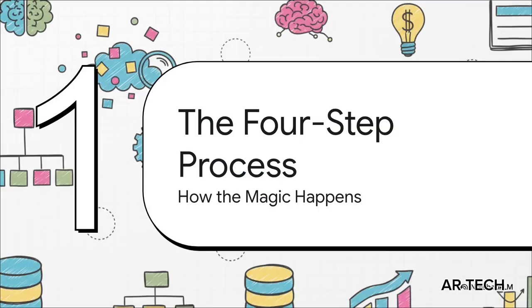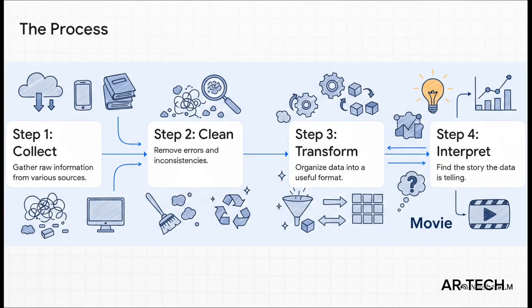In that definition, it really gives us the perfect roadmap, doesn't it? The whole thing boils down to this simple, repeatable, four-step process. This is how you consistently turn a bunch of raw numbers into really powerful knowledge. So let's walk through it. Here's that process in action. Step 1, you collect the data, right? You pull it in from all over the place.